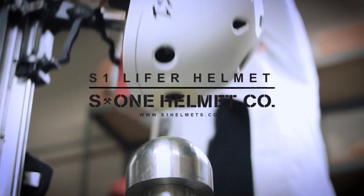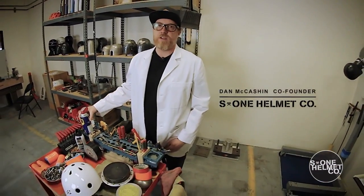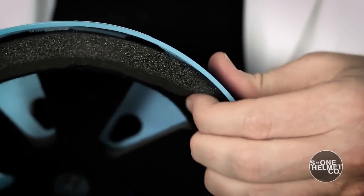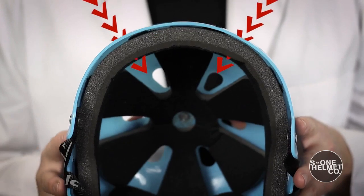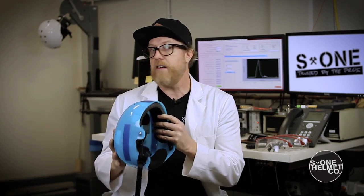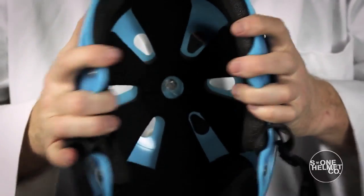In 2010, we took soft foam helmets from every brand, including S1, into the testing lab and discovered that every single one of them failed current helmet safety standards. This is a soft foam helmet. It has a hard plastic outer shell and soft foam inserts. The problem with soft foam helmets is that impact energy travels directly through these helmets and rattles the brain. Soft foam helmets do not pass high impact or multiple impact certification tests.